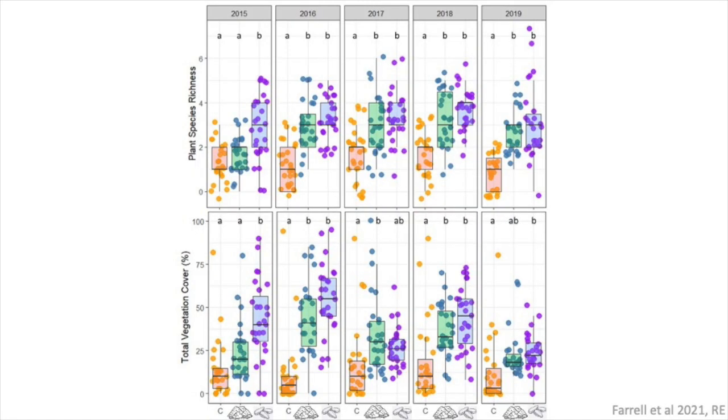Okay. So this is what she found. Now, there's a lot going on here, but I'll orient you to the graph. On the top graph, we have plant species richness. On the bottom graph, we have total vegetation cover. And I have just three things listed on each graph, which, oh, got cut off. Well, this is the first year, second year, third year. So this is early and this is later.